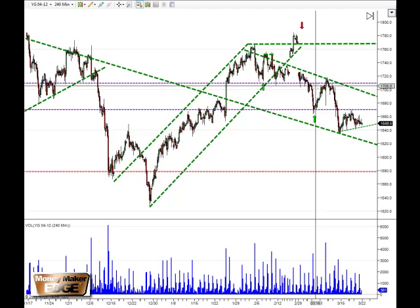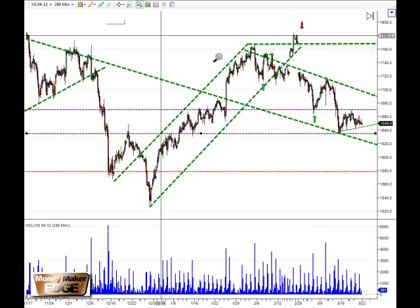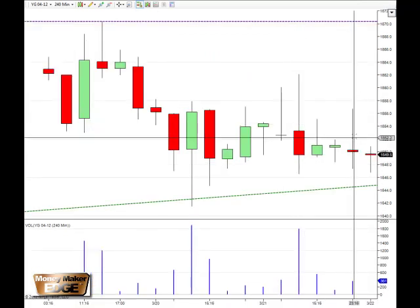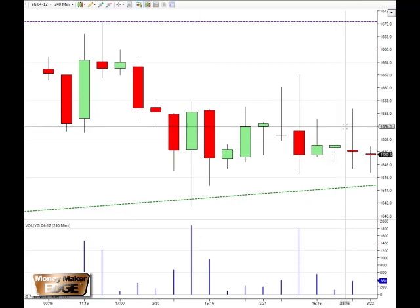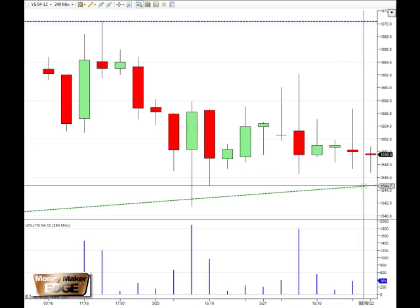Let me just zoom in here so we can see this area. Notice that we've got mostly wicks on these candles, with most of our real price showing sellers in control. So we shall see what happens with this tomorrow. Looking probably for a break of the support, not tomorrow, on Friday.